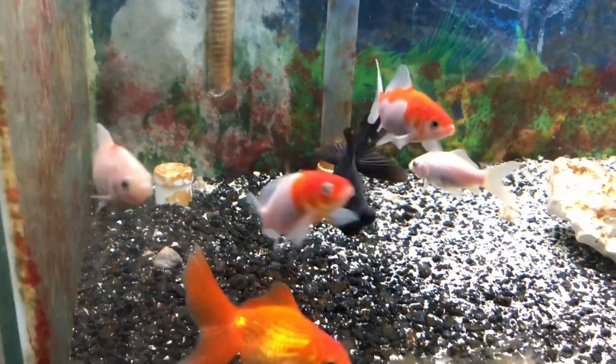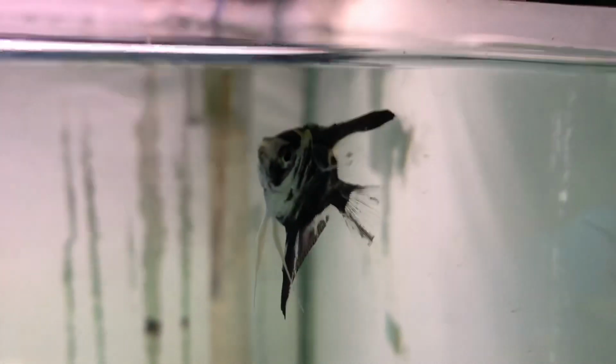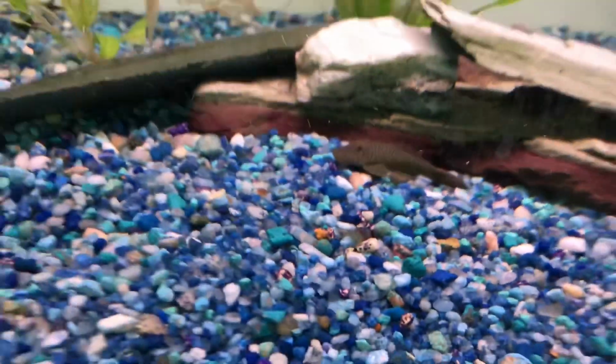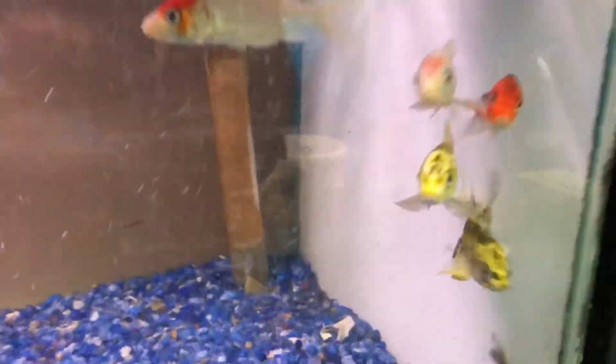Blackmoor. Cool little dudes there. Some swordtails and angels. A lot of things all mixed together. Very neat. There's some little baby angels. Look at these guys. Oh, they're so little. Hey, guys. They are cute. Very, very cool. There's some koi. Some awesome koi. Wow, look at them, huh?